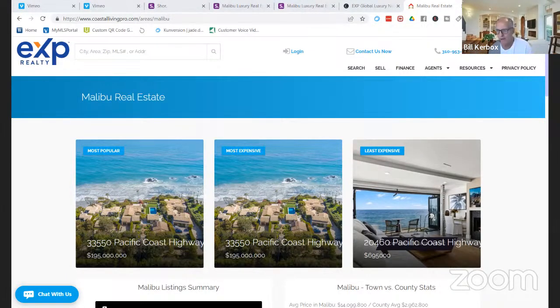And I highly recommend that you do two things with that link. Go buy a domain and forward it to that page. I did MalibuMarketWatch.com, cost me 12 bucks, whatever. Then take the same link and go in and make a QR code.